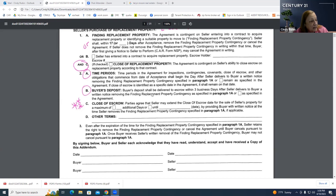So the second one is buyer's deposit shall be delivered to escrow within 3 business days after seller delivers to buyer a written notice removing the finding replacement property. No, right? You want the buyer's deposit in escrow now, right? Because if you don't find replacement property, they get it back. But if they don't have a deposit, they're out looking for other houses still, right? Because you have a contingency and they have nothing to lose if they cancel, nothing. So you definitely want the deposit in escrow.